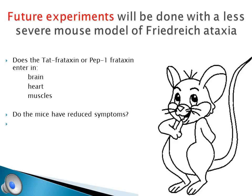Experiments should also be done with a less severe model of Friedreich ataxia. That is, a mouse model which produces frataxin in lower amount, just as the Friedreich ataxia patient, but does not have a complete absence of frataxin, as in the experiments that have been done so far by Dr. Payne.